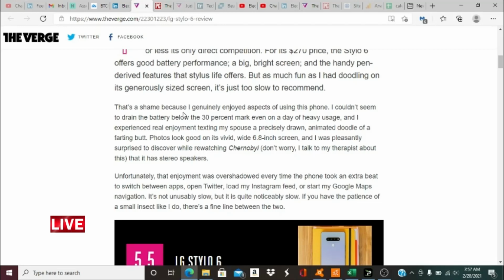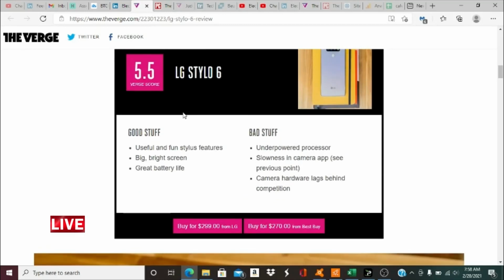Very interesting. Photos looking good on its wide 6.8-inch screen. And I was pleasantly surprised to discover while rewatching Chernobyl, don't worry, right? So it's looking like, again, the battery life is a pretty big drawback, right? So the screen size is really nice, but the battery life is not good, right? So if we even look at the score that Verge gave this phone, it is 5.5 out of 10, guys. That is not the best score at all. Again, it's pretty bad. It's not the worst score, but it's kind of bad, right?